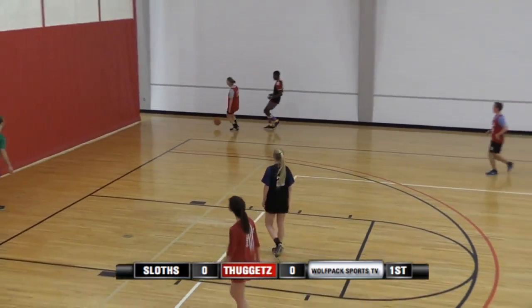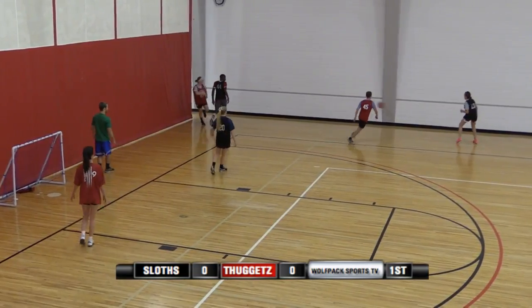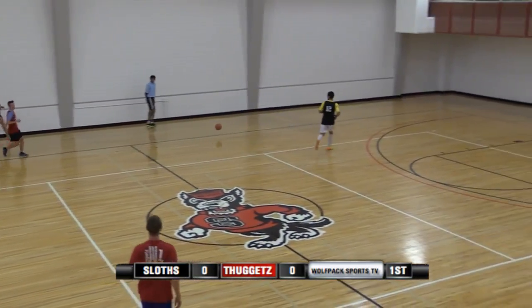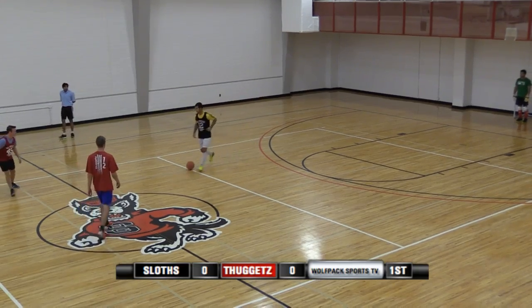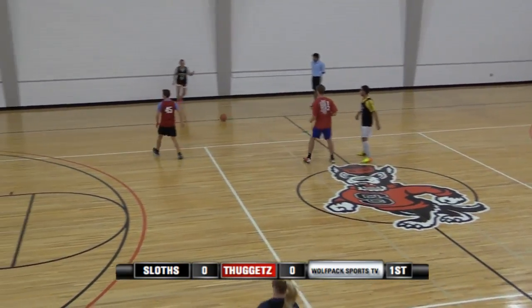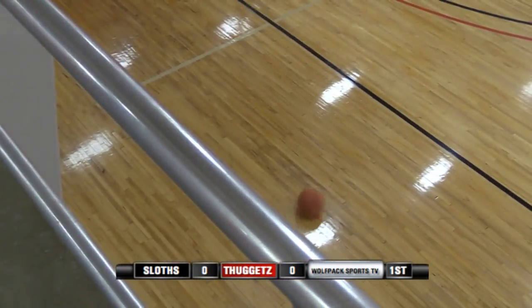That pass stolen away by the Sloths, cleared back into the corner, and the Thuggetz have it. Off the wall, cleared all the way out, but no Thuggetz there to pick it up. Sloths have had a lot of good opportunities and just haven't been able to knock down the door yet.